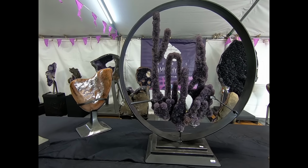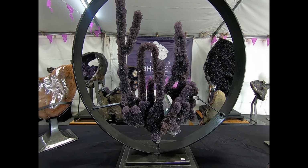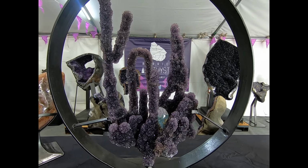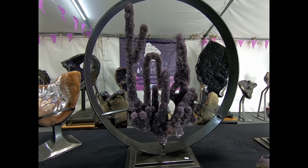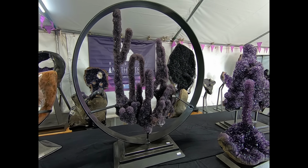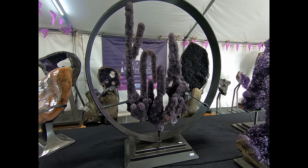Hey, this thing is spectacular. Where does it come from? This is from Uruguay. And how do they mine this without breaking it? It's a very complicated process, but mainly we drill the basalt layers and we find, with a little camera, this beauty inside. Then we know here's a special piece, and we cut around it. So this was in a hollow? Correct, in a geode.